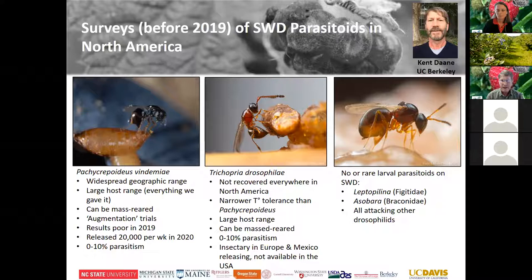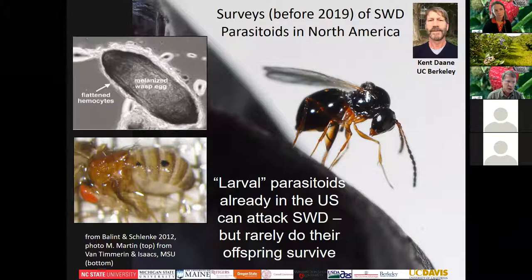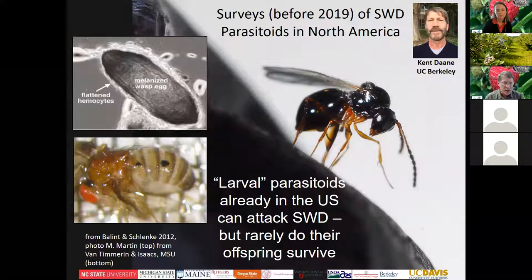This is because spotted wing has this defense against the larval parasitoids that are present in North America. So they will attack spotted wing. They'll put their egg into spotted wing larva, but the egg is melanized. And you can see that in the upper left graph. In the lower left graph, those dark spots in the spotted wing are melanized eggs. So this is like a host defense. It encapsulates the egg and doesn't allow it to develop. So we get no parasitism.